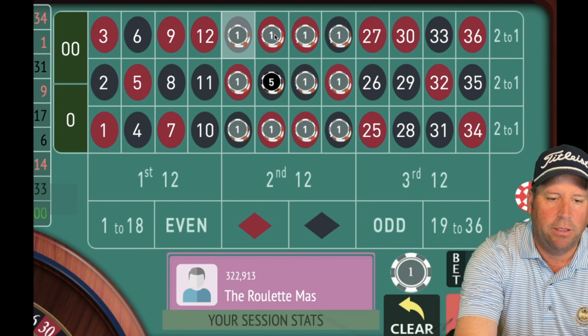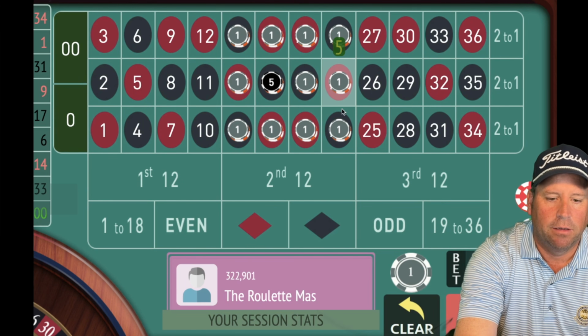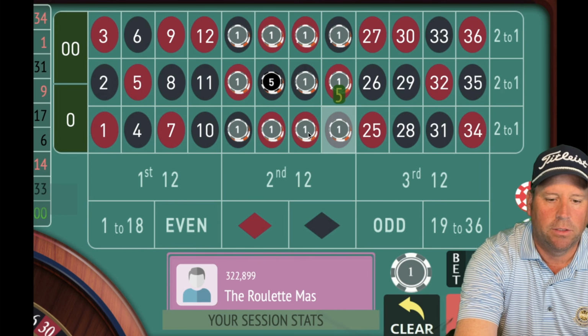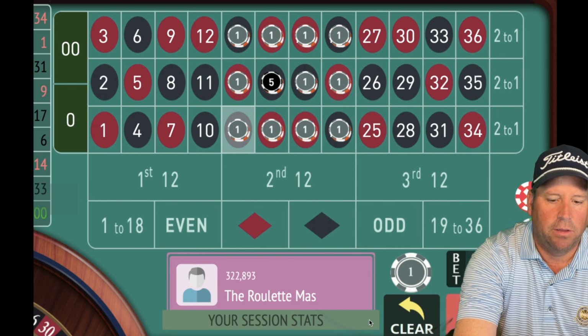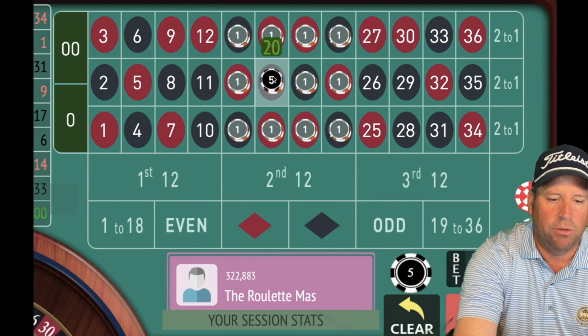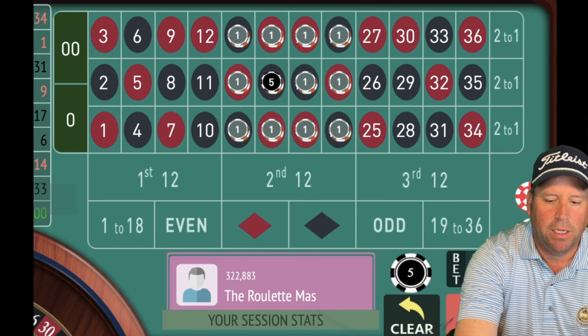Add 2 to each of these. And guess what that means about what we're going to do with the one with the 5 on it. We're going to actually make it 15 because we're going up 2 units. So let's switch to the $5 chip and add 2 of those. So we added 2 units to everything basically. And let's go ahead and spin.